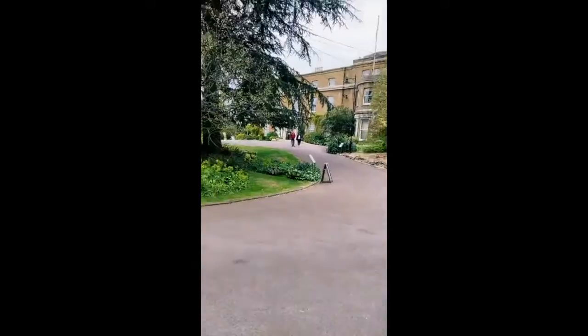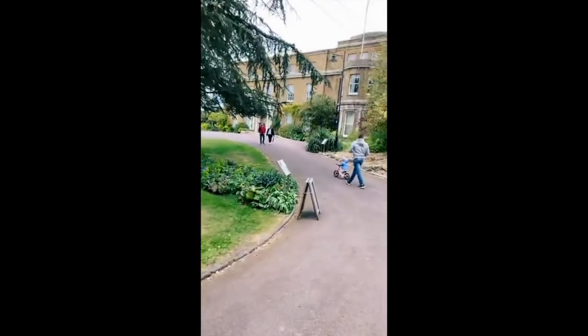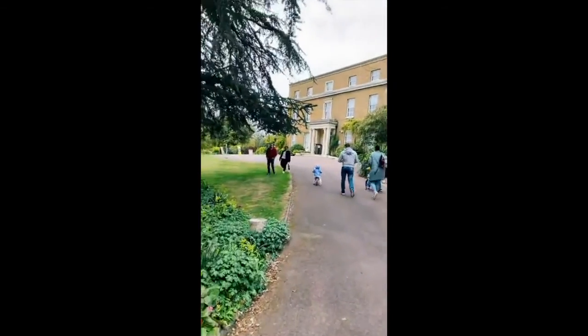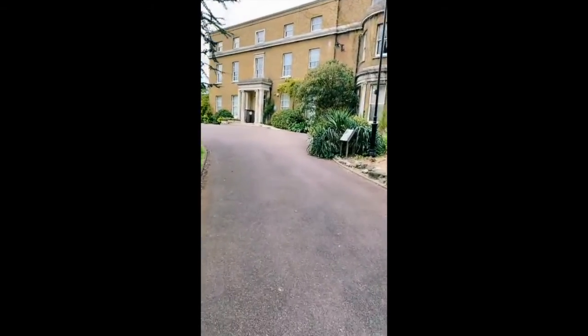Now, this Myddelton Gardens is the work and the love of Mr. E.A. Bowles. And this could be him. Here, yeah, there you go. E.A. Bowles. Edward Augustus Bowles. And he was born here at Myddelton House in 1865 and died in 1954, so a good age. He was one of the 20th century's greatest gardeners, gifted watercolour writer and botanist.